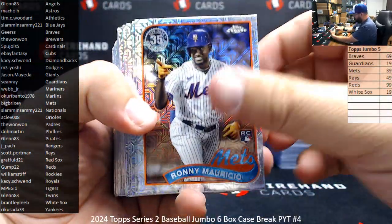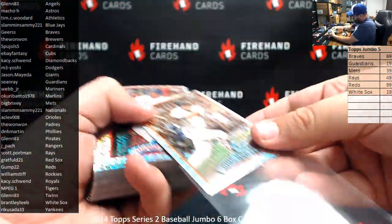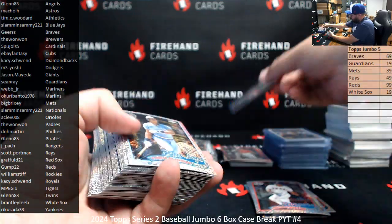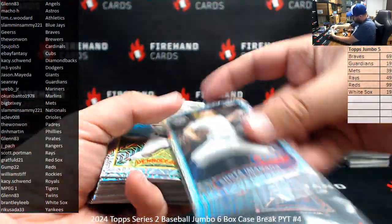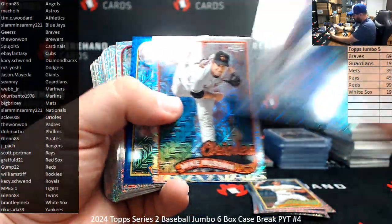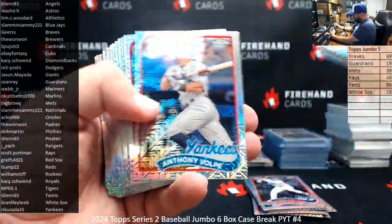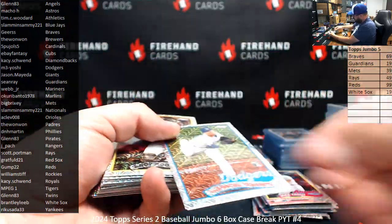Okay, here we go. Hey, Jung Hoo Lee. Nice start. Blue to 150 Logan Webb, Gigantes. Giants for Jason Maeda. Shota. Blue to 150 Alex Bregman for the Astros. Macho H. Yoshi.